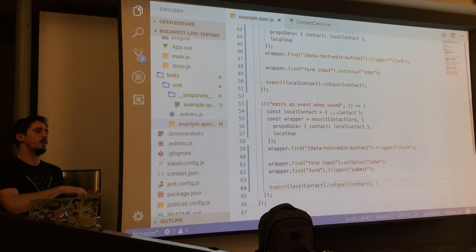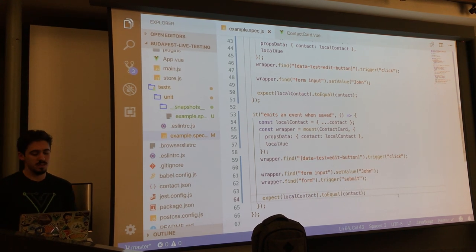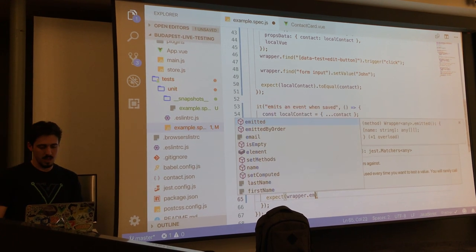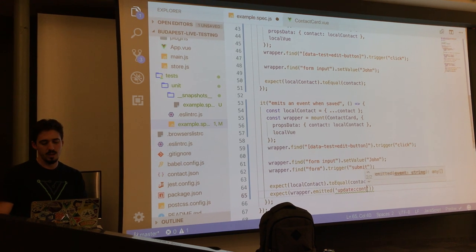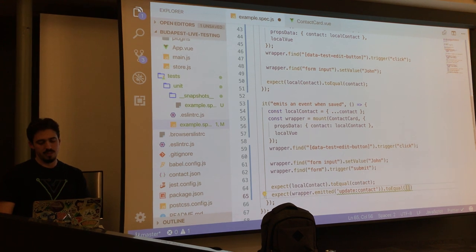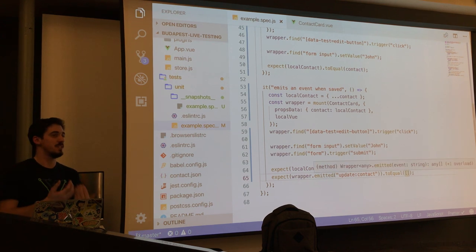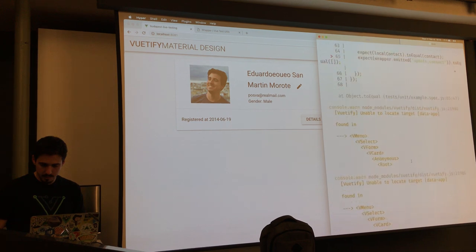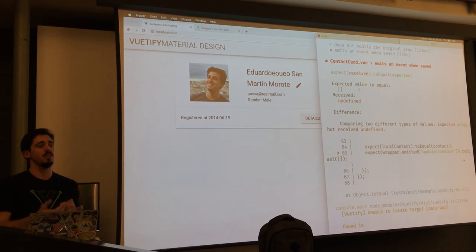There is no wrapper this time. We're unit testing the component, so the original prop is not being modified. But what we can test is that the event is being emitted. So we can say expect wrapper.emitted, and we can actually filter on the event. We can imagine something along the lines of updateContact toEqual, and I will just leave an empty array for the moment. It's not going to work anyway because it's not going to emit any event, and we should see some errors already. Because we're not emitting any event, nothing is passing.